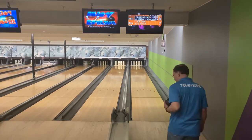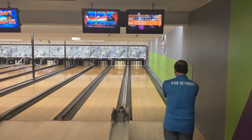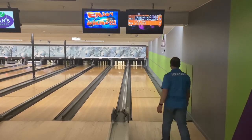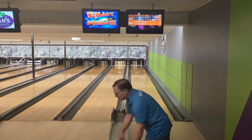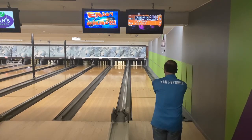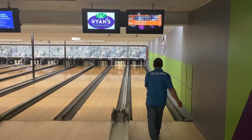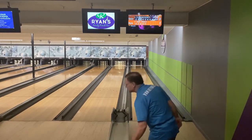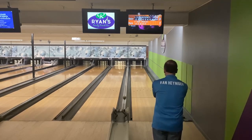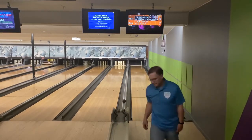So Mark needs 58 pins to win the string. Good head pin hit. Leaves the diamond along with the 10. Looks good. Let's get this for his 10 and settle for a 9, because what he needs are spares and strikes. He's staying away from bad boxes. 9 it is.